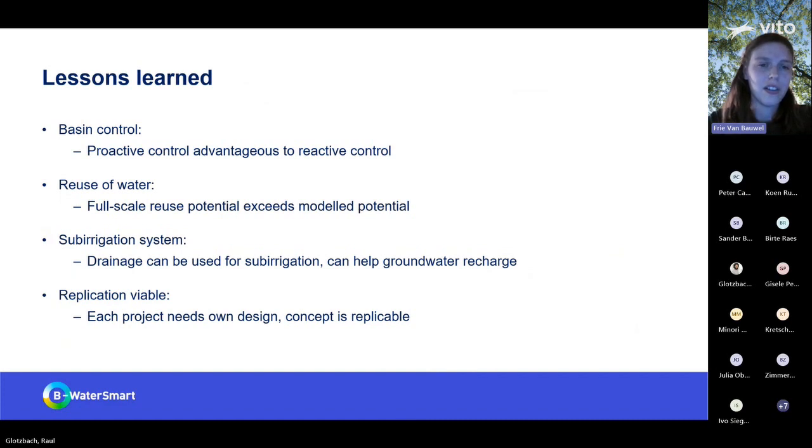So first of all, we already saw that the proactive control of the buffer basin performs very well, that it retains quite some water, and it's hence advantageous to reactive control. All right, and we also saw that the amount of water we could potentially reuse is way more than was actually modeled. Of course, we were not able to use it yet because it's been raining so much lately, the past months.